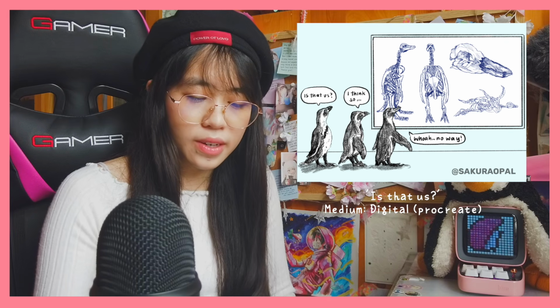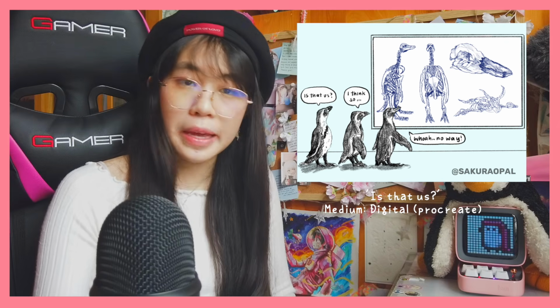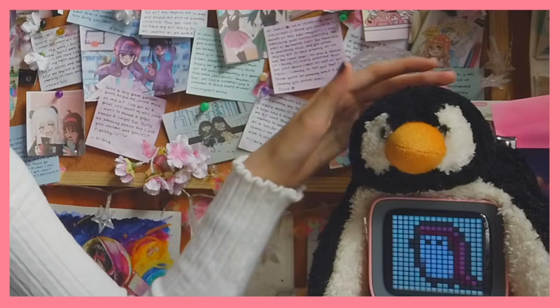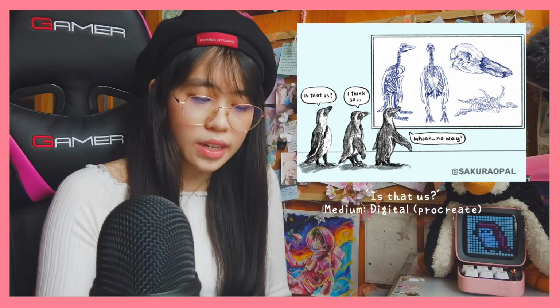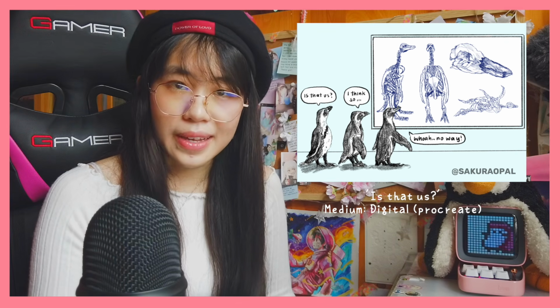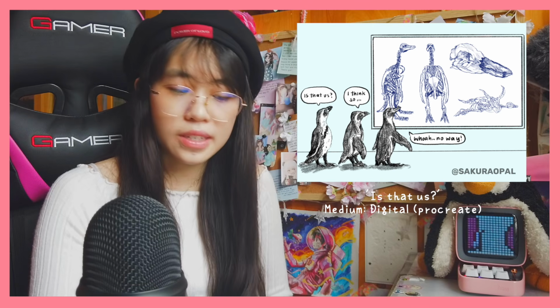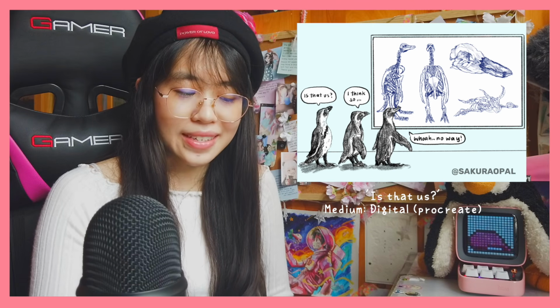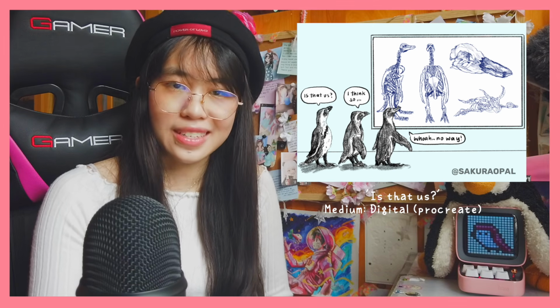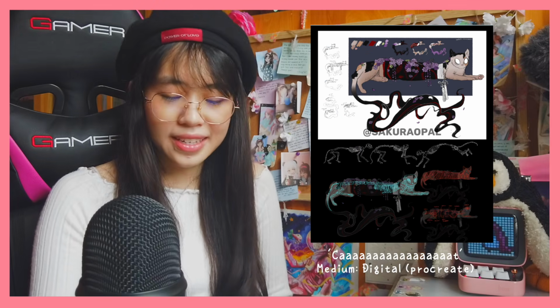So yeah, the next piece is called Is That Us, and this is a digital Procreate piece, and this one is mainly to show understanding of animal anatomy. Penguins are my favorite animals, as you can see here, so that's why I included it. And with this piece I also want to showcase that I'm very funny and creative, so it's basically an animal study mixed with a comic. These penguins are in an exhibit, and then they see their own skeletons, you know, haha, so funny.